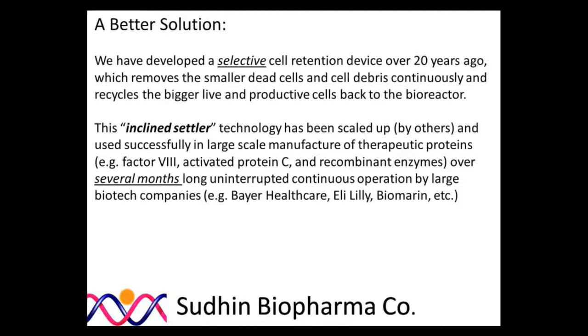And I published on this about 21 years ago. And about 3 years later, Chiron, which is now part of Novartis, invited me over and said, hey, look at this. My 1 liter reactor is now their 500 liter stainless steel reactor, and my inclined settler is sitting on top, and it works. He said, oh, the equation you published, that's exactly what we use to scale it up.